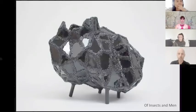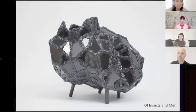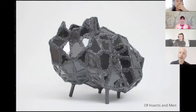But first we should look at the way that you developed the vocabulary around these insect-based materials. And I'm curious if you could also talk a little bit more about what you're actually doing to get this black, chitinous, reflective material. Like, so, what is it? So the honeybee.